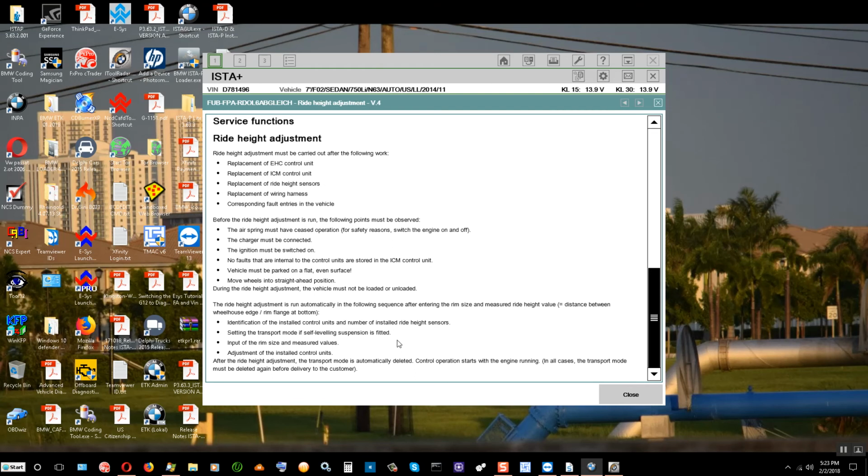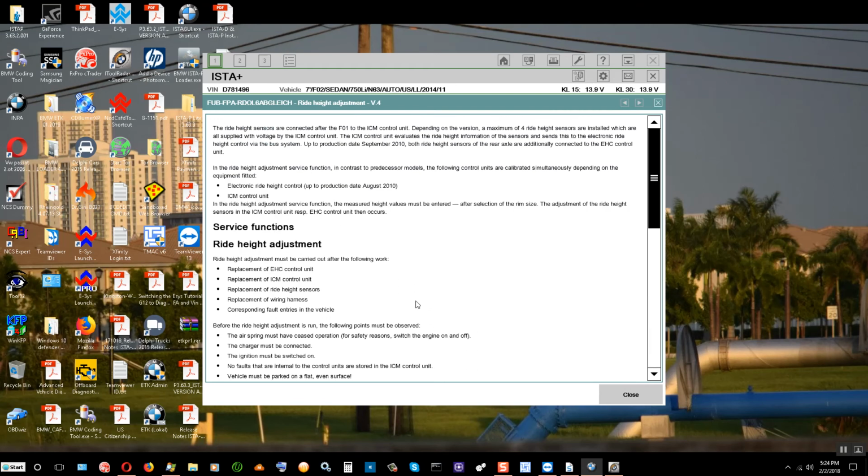Control operation starts with the engine running. In all cases, the transfer mode must be deleted again before delivery to the customer. Right, I'm going to go over this one more time just to make sure.